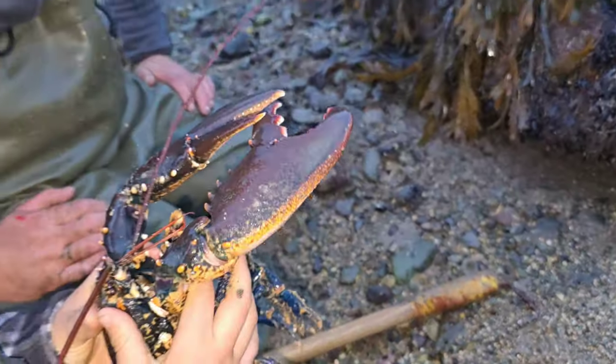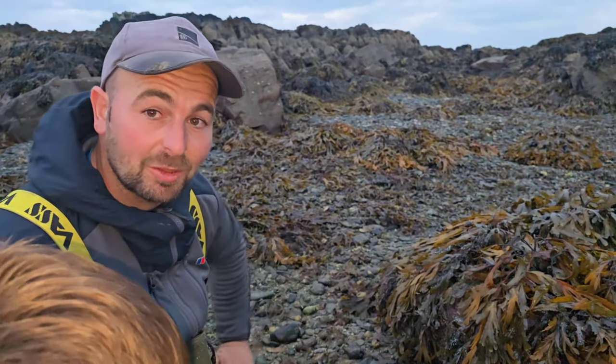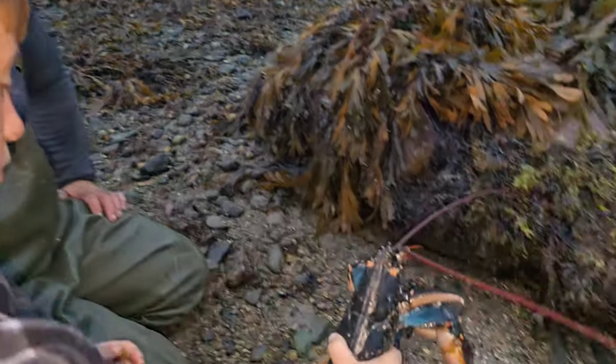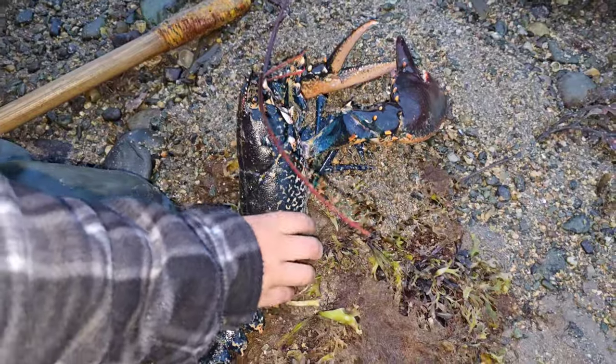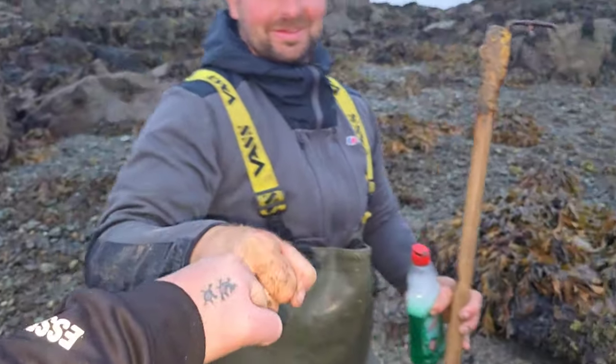So if we took that one home now, decided to keep it, it would most probably only be a couple of weeks, and there'll be another lobster in that hole. Another one will have moved in. That's brilliant. Lobster Lee. Absolutely brilliant. And there we go. Something different. We've got a lobster for tea.